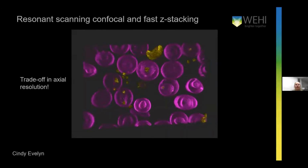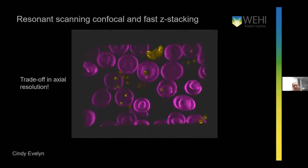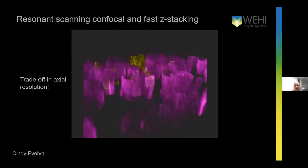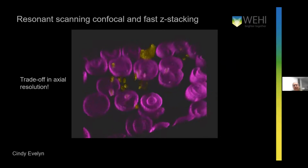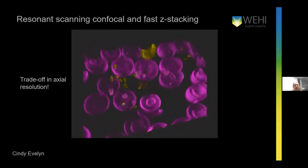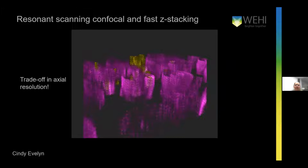So we also tried to take it a step further, and we decided to use resonance scanning confocal. Some of you may say, why did you use a spinning disc? We actually don't have a spinning disc, but we have this great Leica SP8 resonance scanning confocal, which we've found we can get quite good results with usually for live cell imaging. But here we just do very fast Z stacks. And we were able to visualize quite effectively the malaria parasites invading red cells, and we were also able to detect the calcium flux.